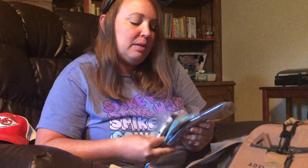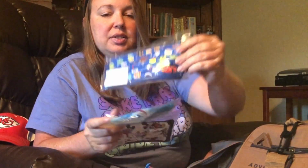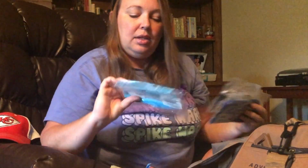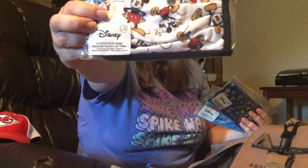But Disney is selling masks, and these are the ones that you could have also found online. They are $6 a piece, and just know they run very small. So the largest size I have is a large, so I went ahead and grabbed a few because I'll have to be wearing masks as a teacher this year. So this one has Pixar characters on it. This one is Forky. And then this one is classic Mickey Mouse.